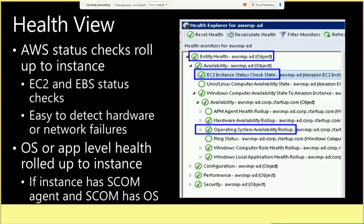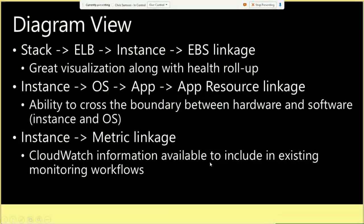And if the instance has a SCOM agent or SCOM has an operating system, it can actually report upon that. Any hardware availability group roll-up, operating system availability roll-up, computer health roll-up, and local application health roll-up. So really, all the standard health views within Operations Manager are applicable here.